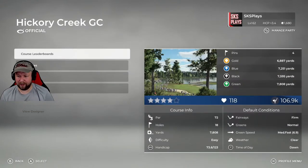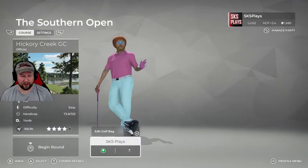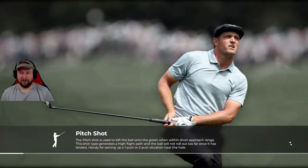Let's see what the conditions are. Firm fairways and normal greens. The green speed is 6.9. Nice. But that is kind of fast compared to what we're used to, so that could be a little tricky. The weather is clear. We are playing early in the morning, so maybe a little dew on the course. Teeing off from the green tees, that is 7,800 yards. Good Lord. Let's go right to it.